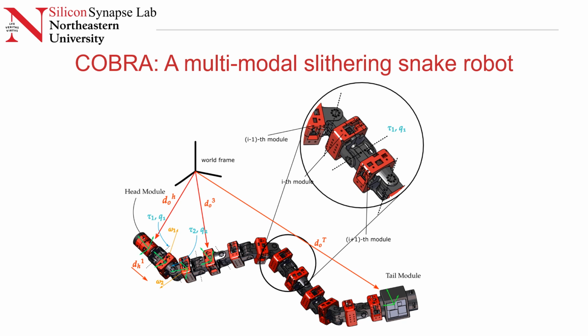This is COBRA. It's a multimodal slithering snake robot. It consists of 11 joints and 12 links. The middle 10 links are all identical, each with their own power supply and servo. The 11 joints are arranged such that the alternating joints are at 90 degrees to each other. So you have a pitching joint and then a yawing joint and then a pitching joint and so on. Each joint is actuated by a single Dynamixel servo, and this is daisy chained through the robot, controlled centrally from a Raspberry Pi placed in the head.